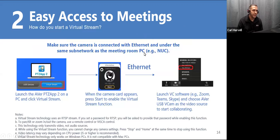So you could go ahead and select the next option there. Essentially, you would download our PTZ app 2 and enable virtual stream. It's a big button right when you log into it. It would say, find the camera on the network that has a discovery protocol built within it. You just select start, and once you start it, it kicks off running in the background. When you go to the application, on this one it's Zoom, for example, it would say AVer USB VCAM. Once you select it, you would be able to start seeing the stream from the camera itself over the Ethernet connection.